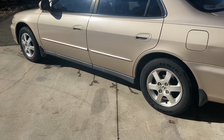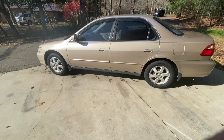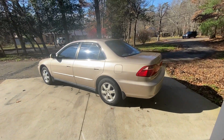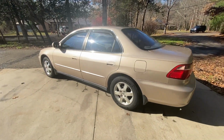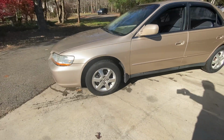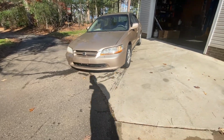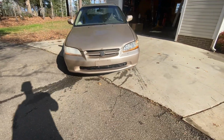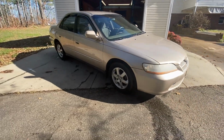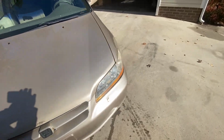So guys, this one is a 2000 Accord that I picked up. This one's for sale. It's a 2000 with 204,000 miles. It's an automatic, really nice car. It's got good tires, air condition, everything works. I just cleaned it up, so it's got a little bump and bruise here in the front end, which really doesn't affect much. But overall, guys, it's a pretty nice car. So with that being the case, this has been something that I've been doing.